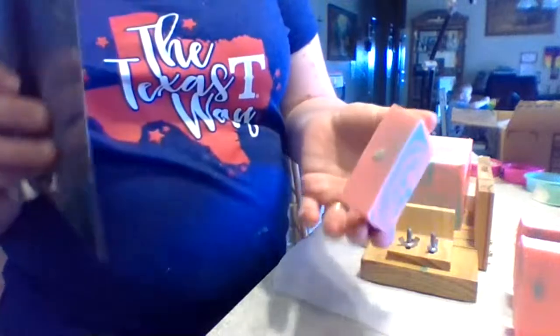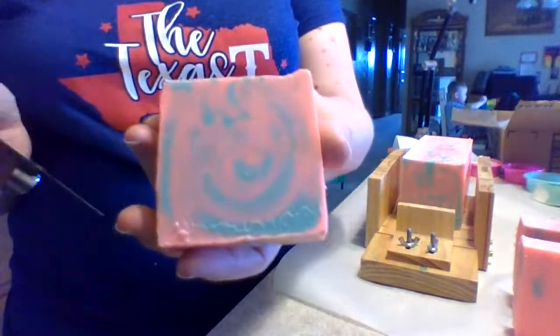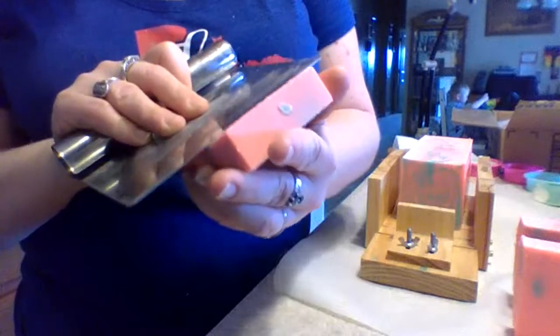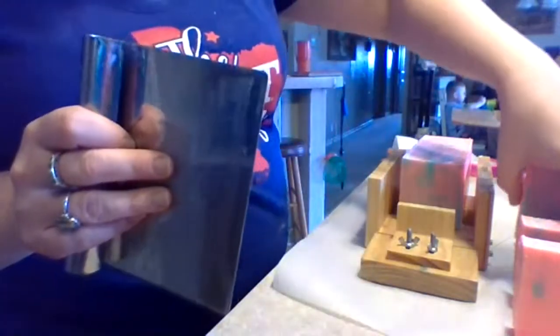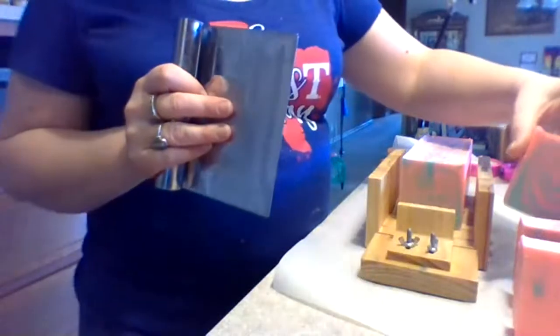Okay, so that's how you would, like, see this one has a little roughness to it, which to me and a lot of people, they just love that. I mean, it looks natural. But if you're very particular or you have particular customers, you just smooth it out. Okay, I just think those just come out beautiful. And cucumber melon.